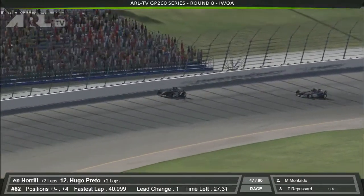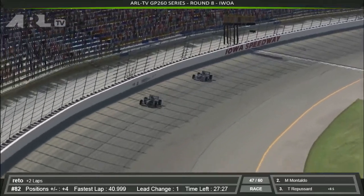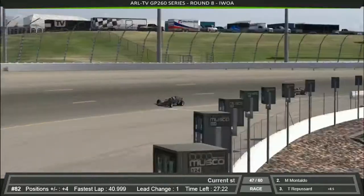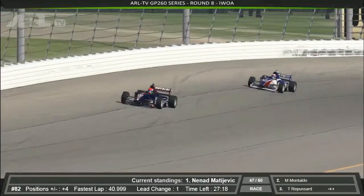It's not going to happen now, you know it. Something's going to happen, an engine, and now I've just said it, engine's going to blow up, or something's going to happen. Certainly shaping up to be a good finish to this race, especially this battle for 2nd place.